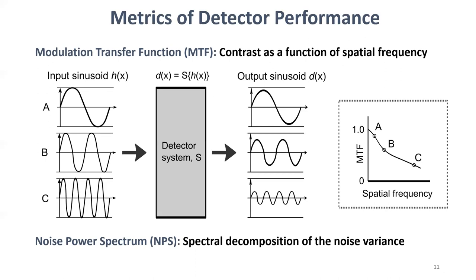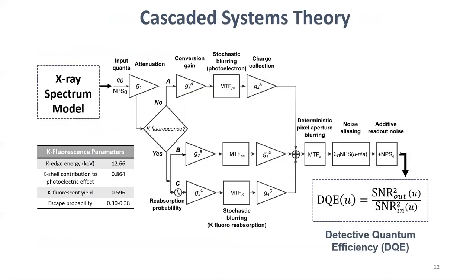The other metric that's used to look at detectors is the noise power spectrum. It's the spectral decomposition of the noise variance. It comes from a variety of different factors: non-idealities, X-ray capture cross-sections, as well as electronic noise in the detector itself. And when you take the two of them together, you can actually realize the actual metric that most detector makers will quote, which is the detective quantum efficiency.